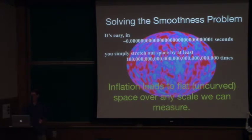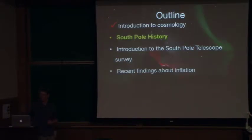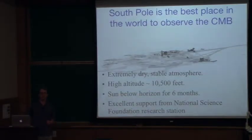Now, to study the cosmic microwave background, you can either do observations from the ground or from satellites. And it's significantly cheaper to build telescopes on the ground than it is to launch a satellite, so that's obviously a nice option. And that explains why we're going to the South Pole. The South Pole is really the best site on the planet to do measurements at these frequencies. This is an image of the South Pole.